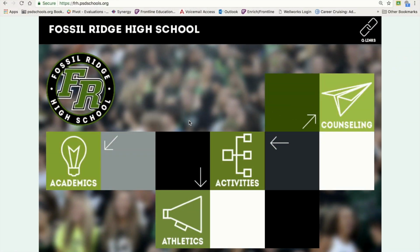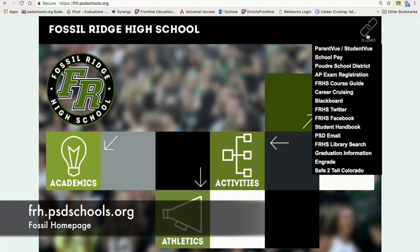Okay, hi everyone. Here again, we are going to be just looking at Student View and showing you the resources that are on there. So if you don't already know this, you can access Student View through the Q Links page on the Fossil homepage. So at the top, you're going to click on the Student View link.